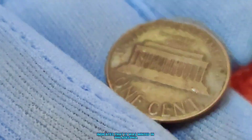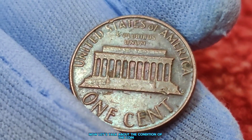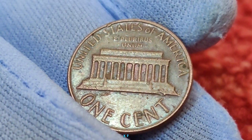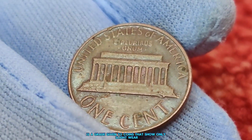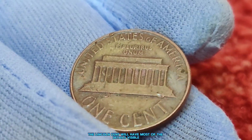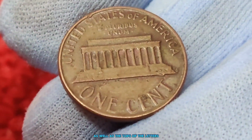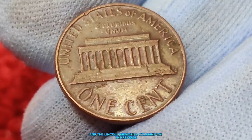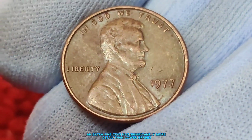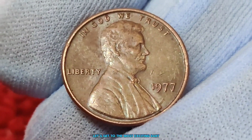The absence of a mint mark indicates that it was minted in Philadelphia, as Philadelphia mint coins typically do not bear a mint mark. Now, let's talk about the condition of the coin. Extra fine, or XF, is a grade given to coins that show only slight wear on the highest points. In an extra fine condition, the Lincoln cent will have most of the details visible, but there will be minor wear on Lincoln's cheek and jaw, as well as the tops of the letters and the Lincoln Memorial columns on the reverse. As you can see, an extra fine coin has significantly more detail than lower grades, making it more desirable to collectors.